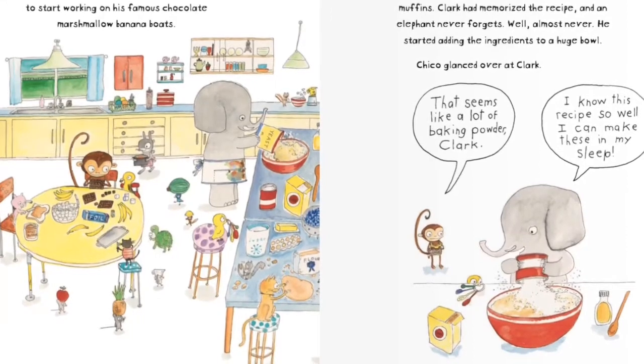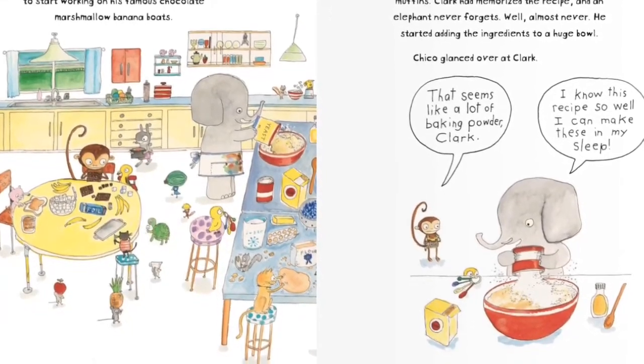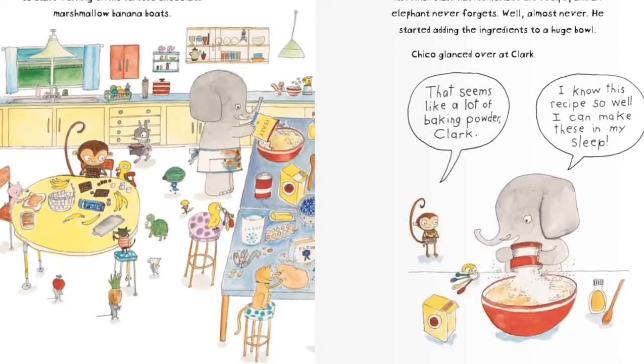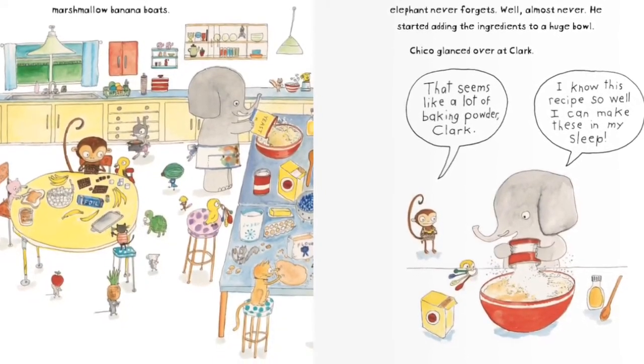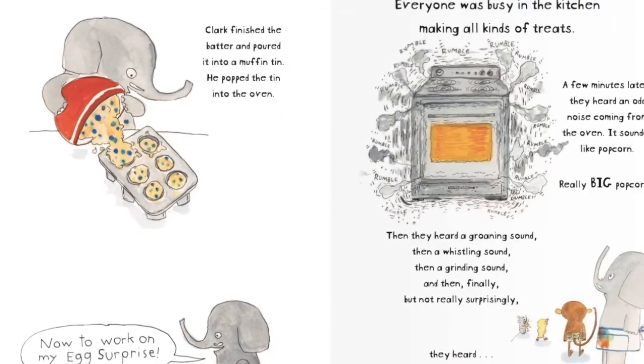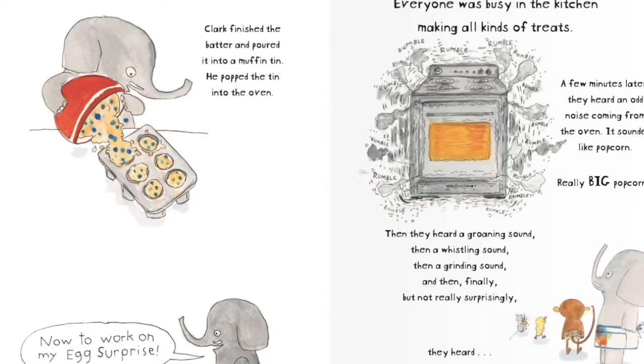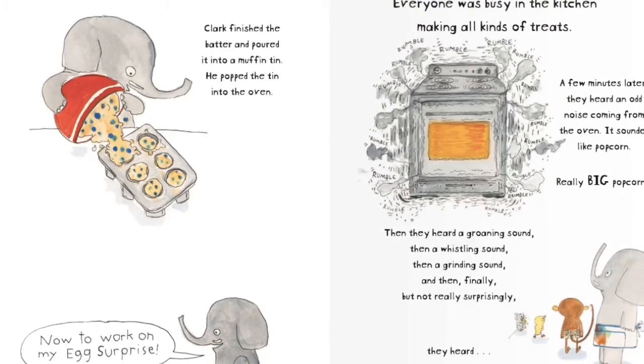Chico glanced over at Clark. "That seems like a lot of baking powder, Clark." "I know this recipe so well I can make these in my sleep." Clark finished the batter and poured it into a muffin tin. He popped the tin into the oven. "Now to work on my egg surprise."